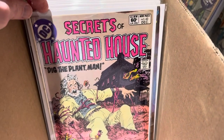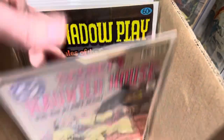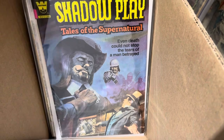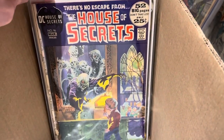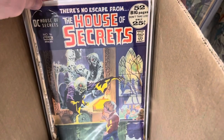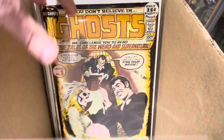And then we have Secrets of Haunted House again. It's kind of a cool cover. Then we have Shadow Play, number 1. House of Secrets, 96. So this is a few issues after the famous 92, which is the first Swamp Thing, but still a cool cover.